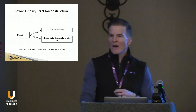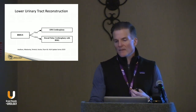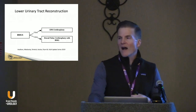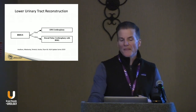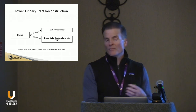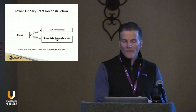So what operations do we have available? Well, I get this all the time. My doctor sent me to you because he was worried that if we did the urethroplasty, I would be incontinent. I said, that's a real concern. Let's talk about that. What will that look like, and how bothered are you by the stricture? Can we have a solution if we do cause incontinence afterwards?